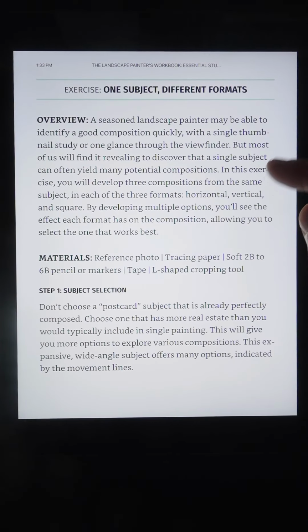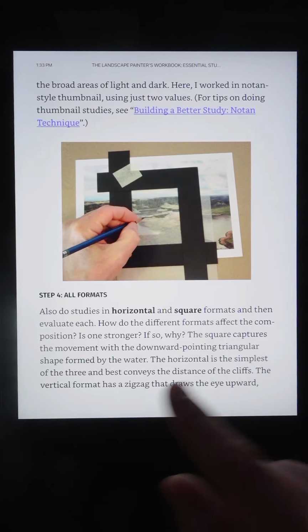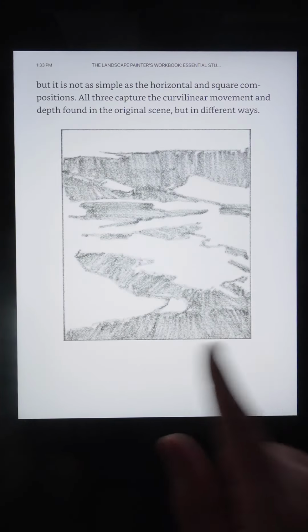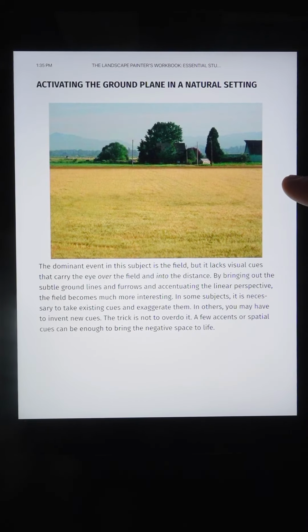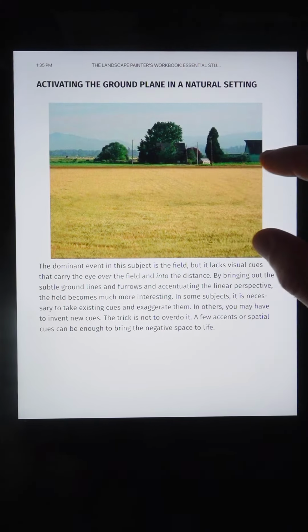I like this exercise where you have one subject and you come up with 3 different compositions from it. So here's a reference photo, and then from that you can make a vertical composition, a square one, and also one that's horizontal. I thought this was interesting because I've experienced this a number of times where you think it's an interesting photograph, but when you paint, this foreground gets kind of boring and it looks flat.